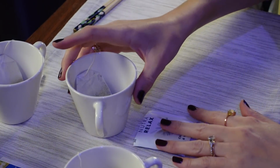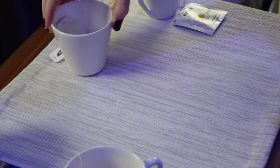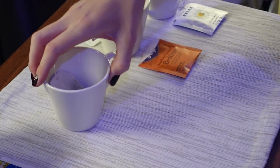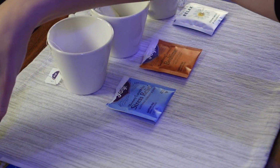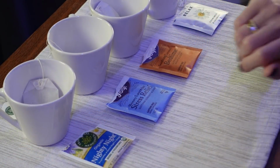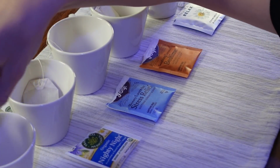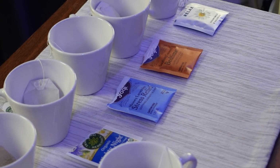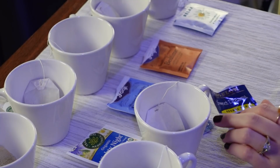And it seems like I will be able to get these all laid out here, so we can see. This is the Get Relaxed tea. Then we have the one that came in the pink satchel, and that's called Pink Stork Calm. And finally, this one here is the first one we did, which was the Bigelow Sweet Dreams.